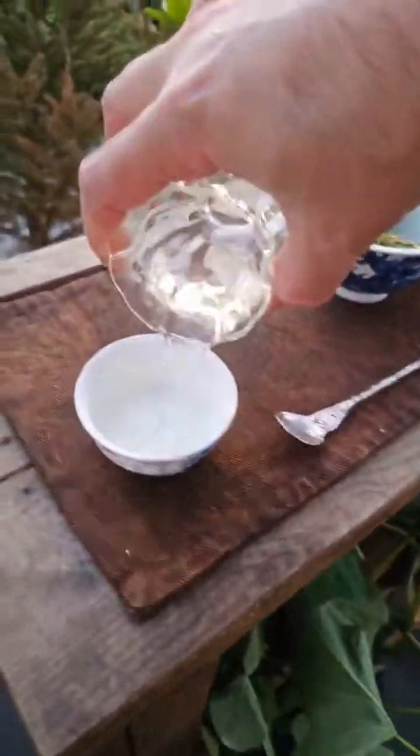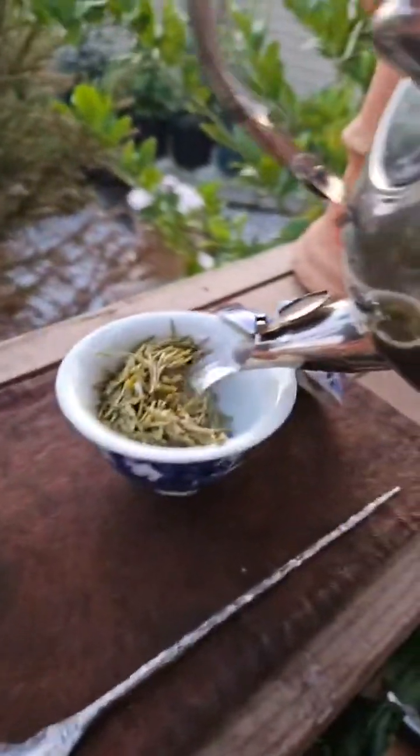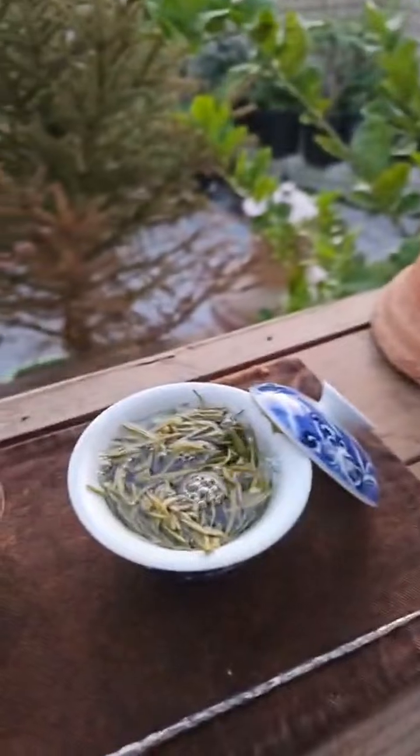But, yeah, looks like I'm just about out of water. Oh, there's a little bit left. This is the last infusion, my friends. I'll just take that off. I'll put this right over here.